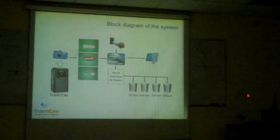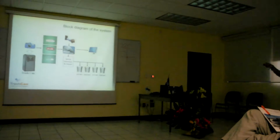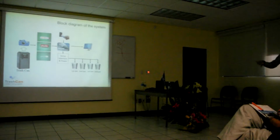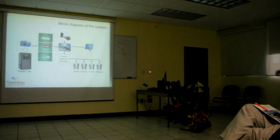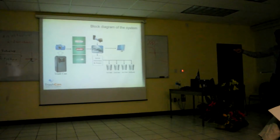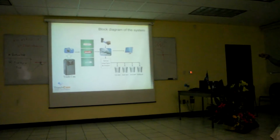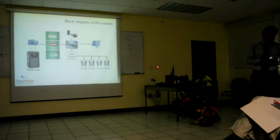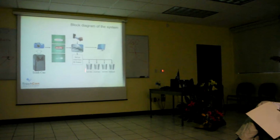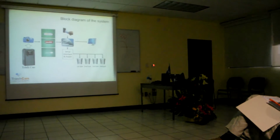It computes the image processing of the image. And to identify the object, we are using object recognition vision. In the next slide, I'm going to explain the algorithm used for this approach. Next, the Atom will send commands to the serial interface to power the motors. We have 4 DC motors to power each gate. So depending on the type of waste, that is the motor that will open.